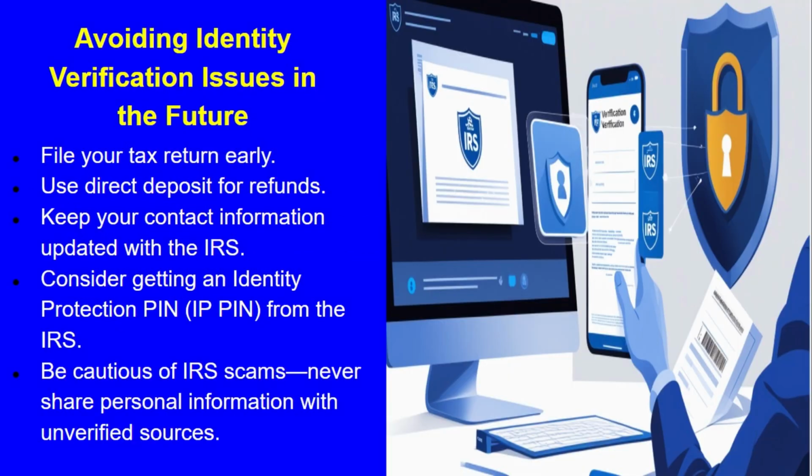It is. Speaking of avoiding issues, are there any proactive steps people can take to make this whole verification process smoother? That's a great question. Well, one of the best things you can do is file your tax return early. I've heard that before. Why does filing early help in this case?